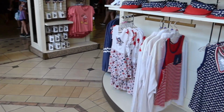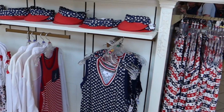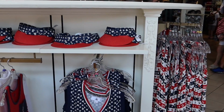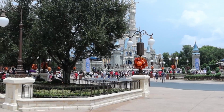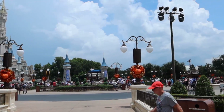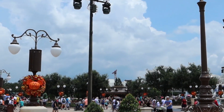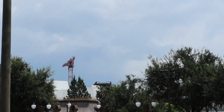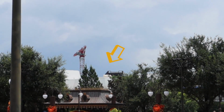Where all of this 4th of July merchandise is would normally be where all the Halloween merchandise is. So I think we will definitely have to make a trip out to Disney Springs before the end of this video. Oh my, I just stopped for a second to listen to Royal Friendship Fair, and I was looking into Tomorrowland, and I noticed that you can actually see the Tron roller coaster peeking over top of the trees there. That black structure sticking up is the Tron roller coaster.